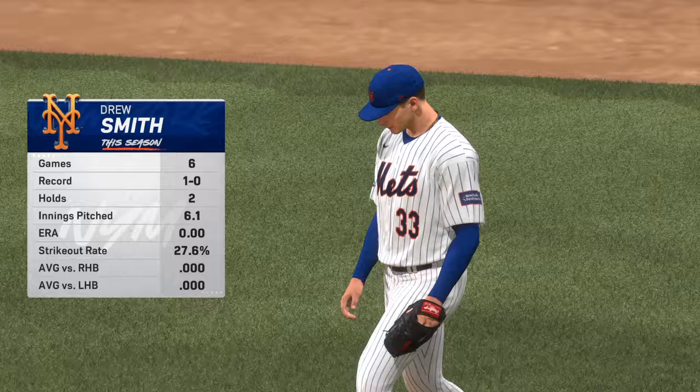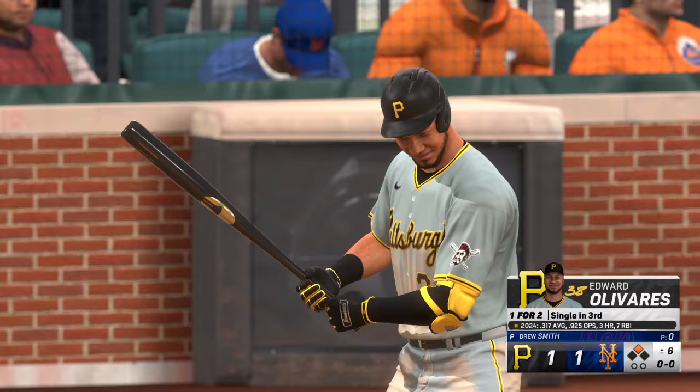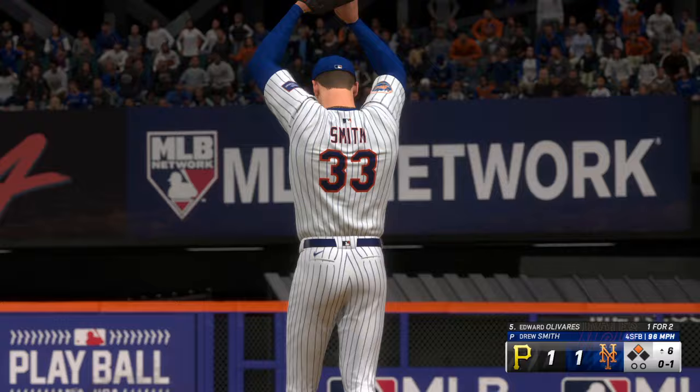We're back, and they make a change to start the 6th. The new pitcher, Drew Smith. Runner in scoring position, no outs. At the plate for Pittsburgh, Edward Olivares. 1-for-2. And a pitch. And a big swing and a miss. This guy's usually not one to chase pitches off the plate, but he did there. We'll see if he can tighten up his zone a little bit.